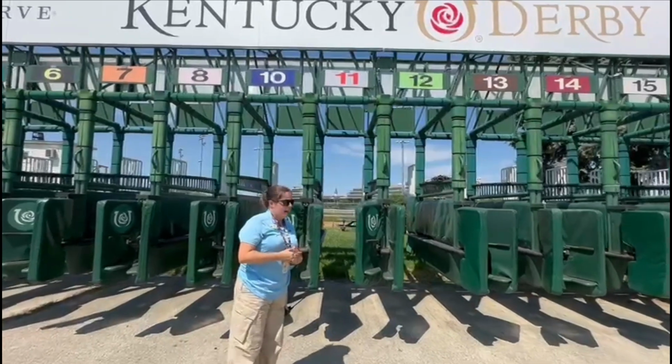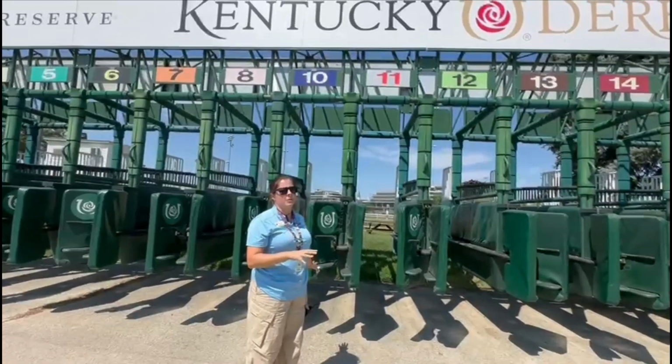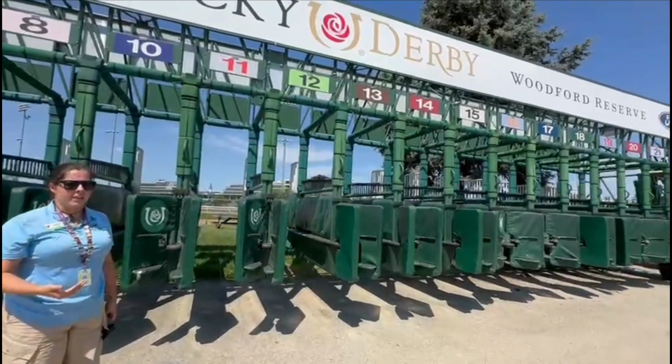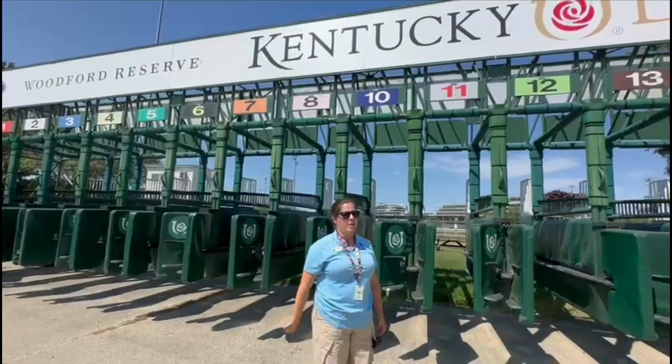A lot of them actually do just fine in it because they actually have to go to school. They have to learn how to be in the starting gate for many months before we allow them to race. They have to pass a test. They have to get a certificate. And if they ever have any trouble in the gate in the future, they have to go back to summer school before they can race again.